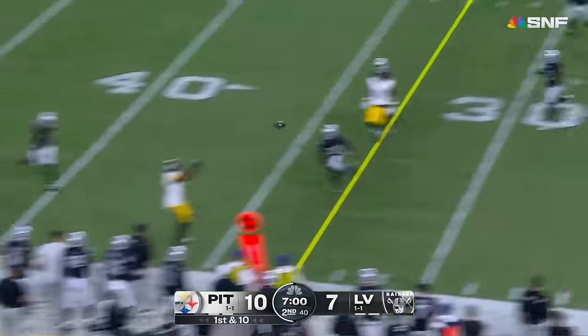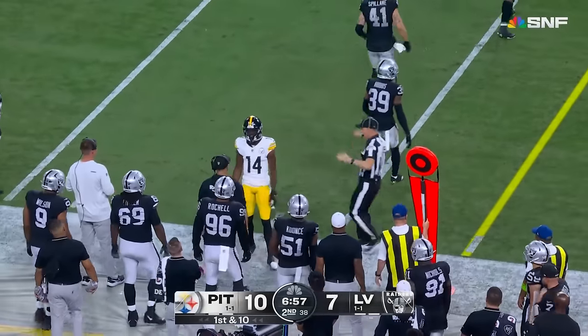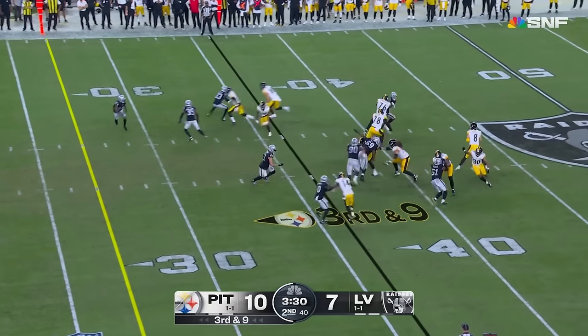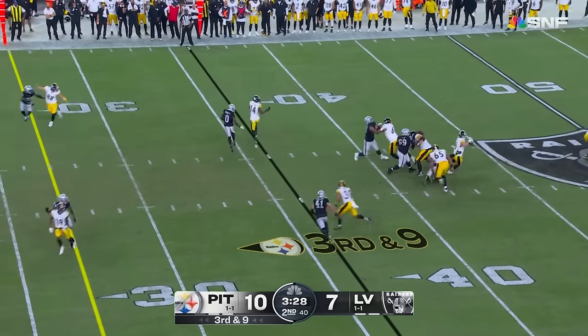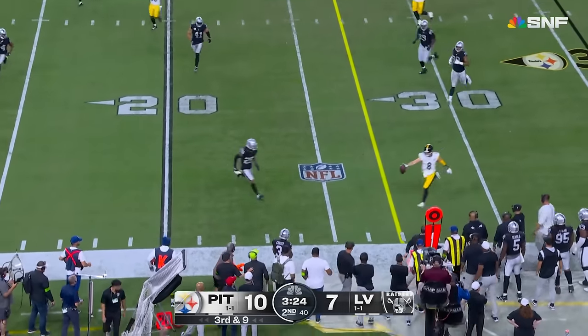Kenny Pickett's got some space, rips it to George Pickens with a toe dance on the sideline, inbounds for the catch of the first down. Pickett spins around, he's got space to run again. Can he get the first down? Yes, he can.